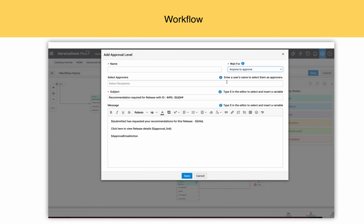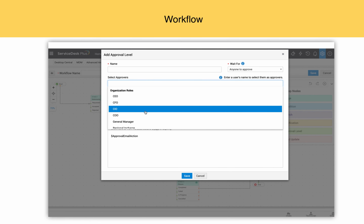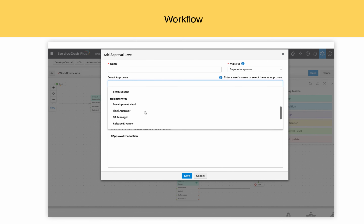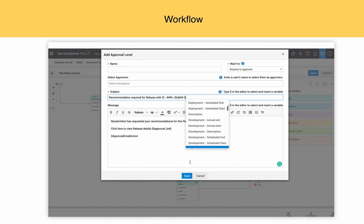Following the approval action, you can then go ahead and configure the approvers. Over here you have organizational roles and release roles that you could choose for the notification. Then you can choose the subject and the message, how it needs to be constructed, and as we have discussed earlier, choose the dollar symbol on the subject or on the message segment, and you can choose different elements from the release into the notification.